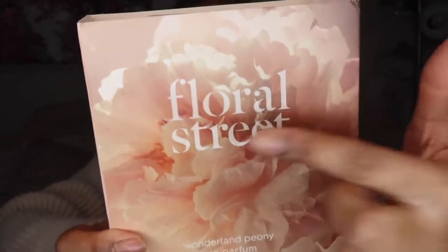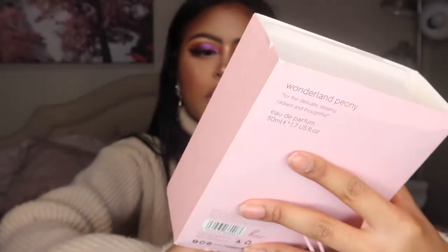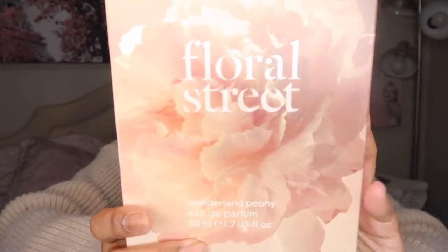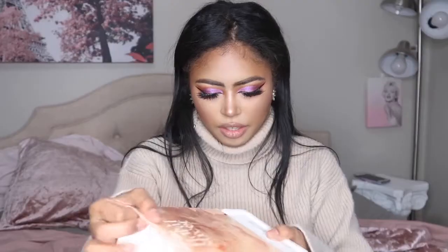Maybe this is what I'm smelling. I don't know. Because this, the espresso one, it smells good, but that's not what I'm smelling in this box. I think it might be this one, but this is the packaging. So this is the Floral Street, and it's called Wonderland Peony. That's the scent. So I'm gonna take it out.